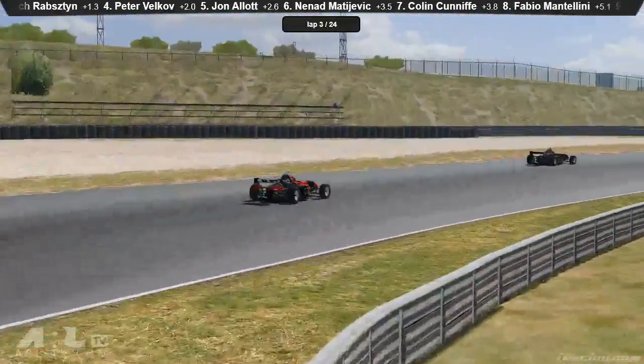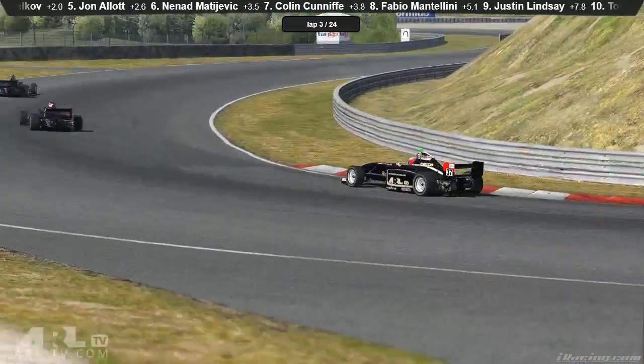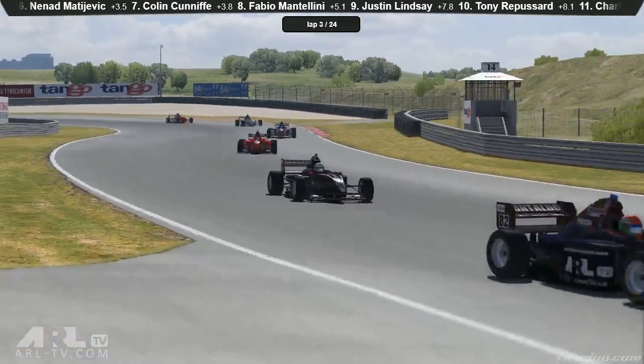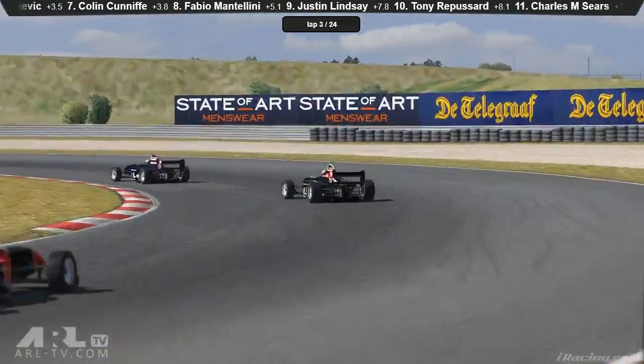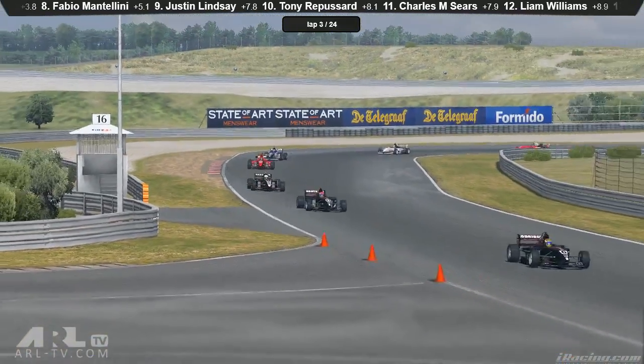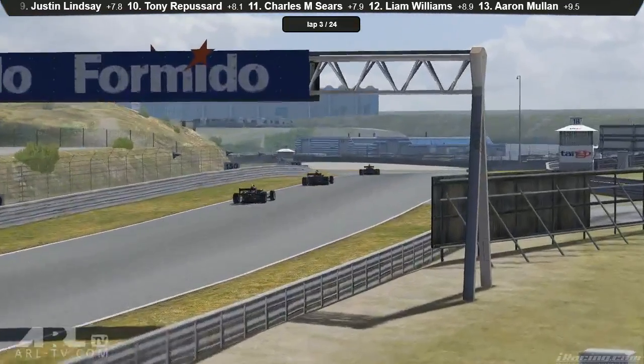So back up front, we've still got João Rodrigues followed by his teammate Marco Montaldo playing tail gunner. Wojciech Lapsin in a good strong third position with Peter Velkov not really able to close up in those last couple of laps since we've been away. John Allett is closer to Peter Velkov, so he's been trying to challenge now as they come through next lap. And Nenad Matejevich has got Colin Conniff behind him.